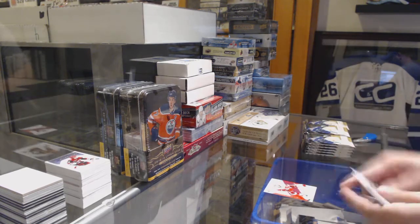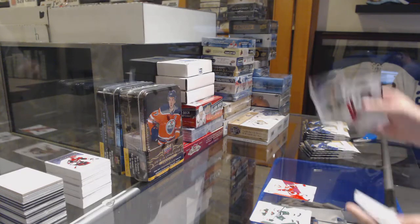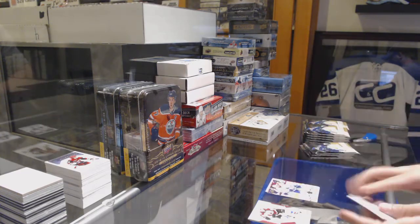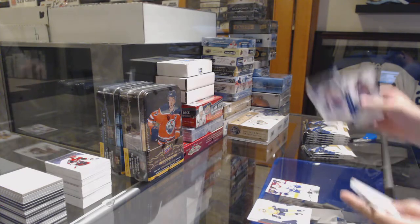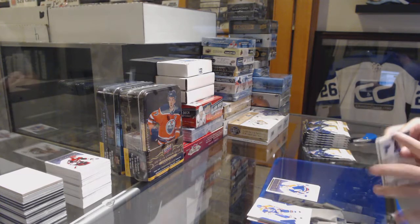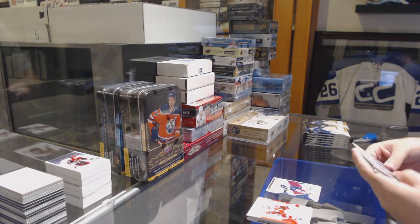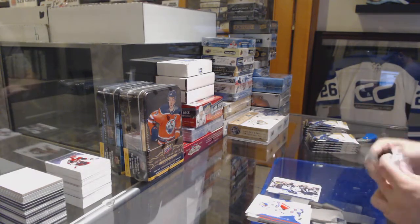We got a red for the Red Wings of Larkin. Mike Modano Milestones for the Dallas Stars. Jake Muzzin for the Maple Leafs update. Mark Messier Milestones for the Oilers. Red of Kyle Connor for the Winnipeg Jets. Winnipeg Jets Moments of Patrick Laine.